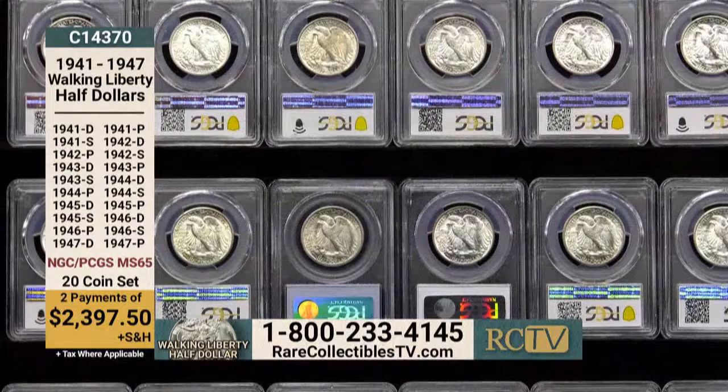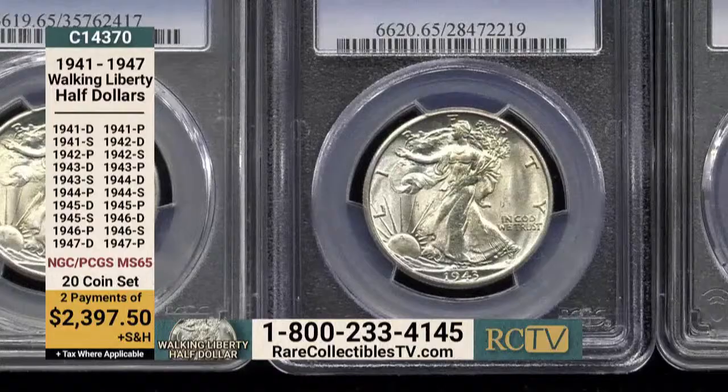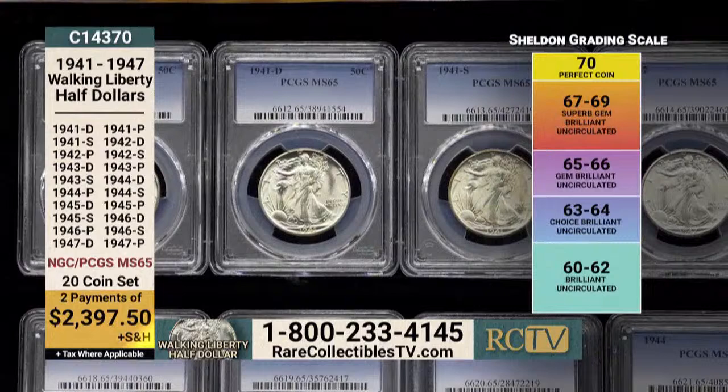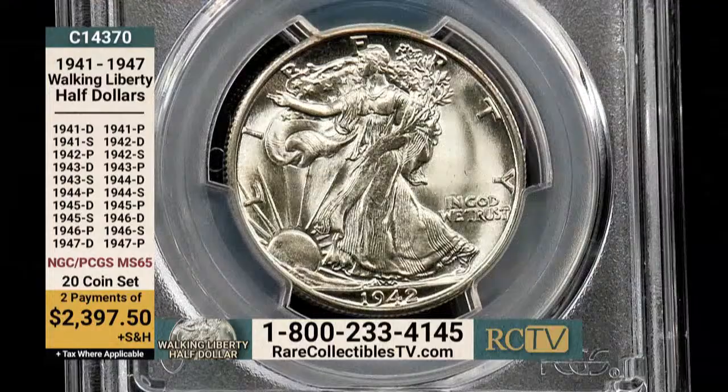So few survived. When I was young, before numeric grading was widely used as it is today, the ultimate coins were the coins that weren't just uncirculated, but gem uncirculated. Those were uncirculated coins that were just mind-boggling how nice they were. Today, using the Sheldon scale, a gem coin, the best of the best, is considered MS65. MS65 or better is what we call gem. That's what we have here. So you can imagine how rare these coins are in this MS65 grade.